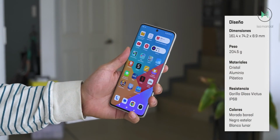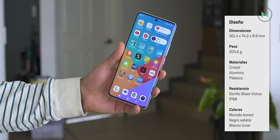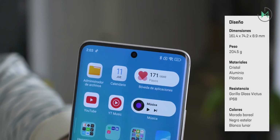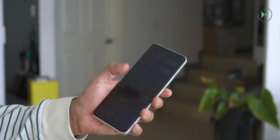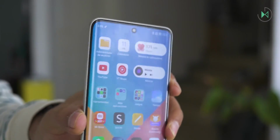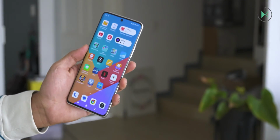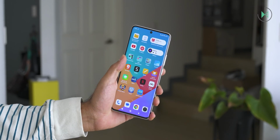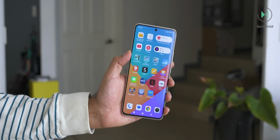Let's start by looking at the design, where we definitely find something that does satisfy what one would expect from a device of this price. That is, it has considerably thin bezels and an excellent use of the front. The screen practically uses all this space. And in addition, it integrates a curved screen to give it a much more premium touch. So on an aesthetic level, it is considerably good, and it comes protected with Gorilla Glass Victus. So it complies perfectly in this regard, both in aesthetics and resistance.